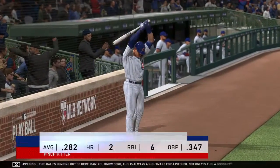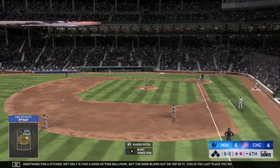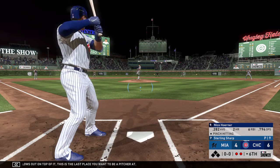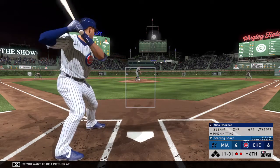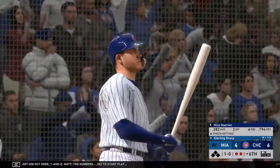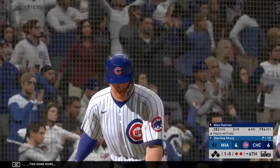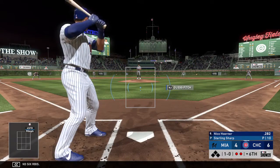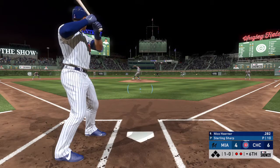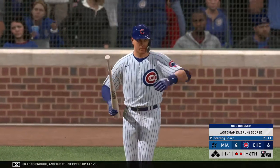You know, D-Row, this is always a nightmare for a pitcher. Not only is this a good hitting ballpark, but the wind blows out on top of it. This is the last place you want to be a pitcher at. Fastball too high to start him out here, 1-0. The numbers, 282 to start play, 2 home runs and 6 RBIs. Can't sit back long enough, and the count evens up at 1-1.